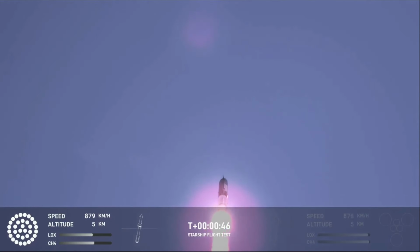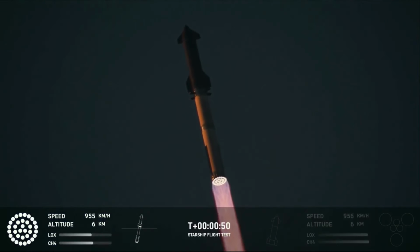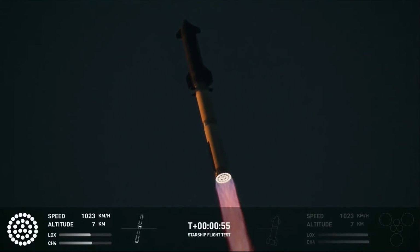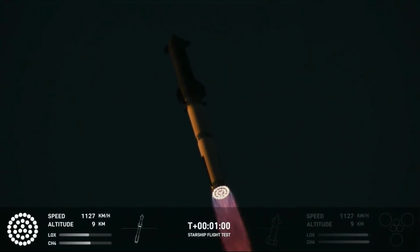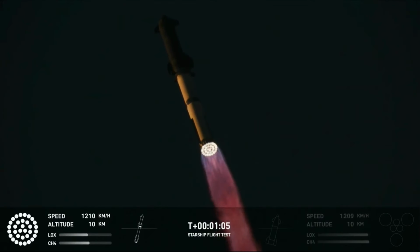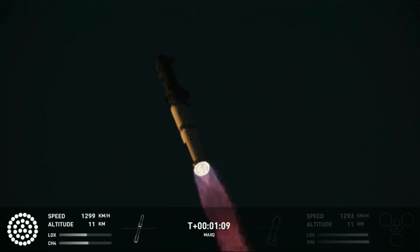Booster and ship avionics power and telemetry sound nominal, all 33 Raptor engines. Max Q. We now pass through the maximum aerodynamic pressure, the most stress the vehicle's going to see on the way uphill.